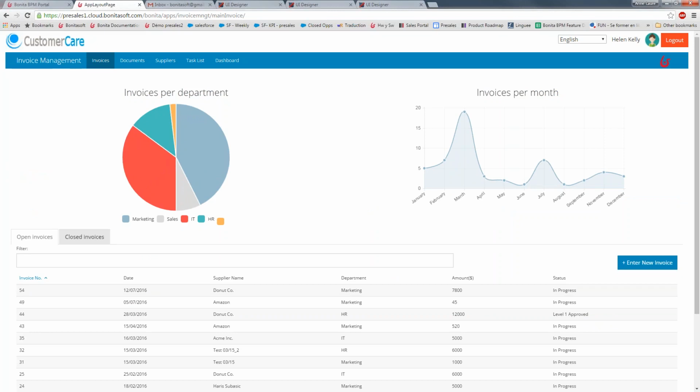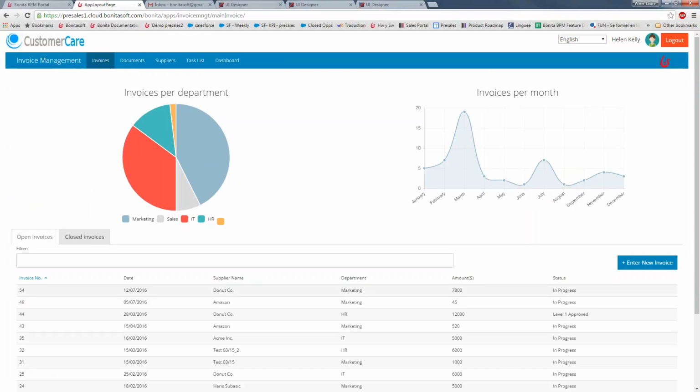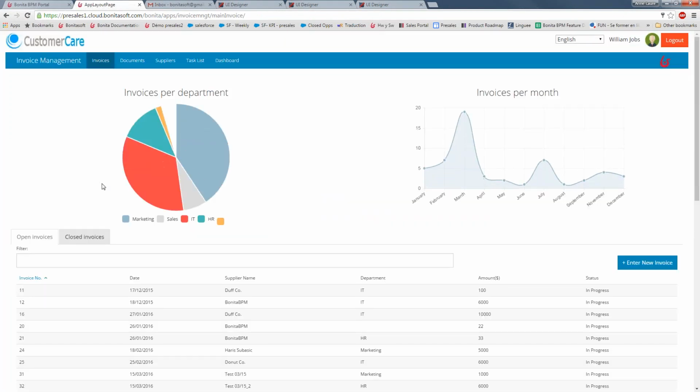So as I showed you in the studio, an employee can submit an invoice, and then William Jobs is the first level approver. Helen Kelly has no more task linked to this case. So let's log out and log in as William Jobs, the first level approver for invoices.